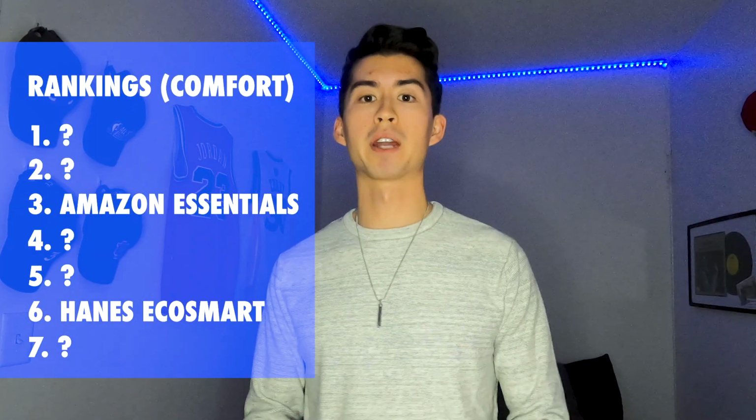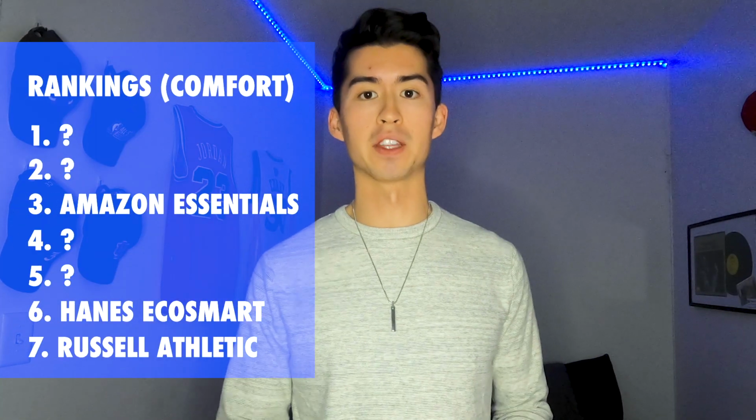For fit. For overall comfort, you know, I completely get that these sweatpants are probably for working out or running, you know, things like that. But I will say that they are not that soft on the inside and they are very thin. So for comfort, I'm gonna have to rank these last at 7th overall.